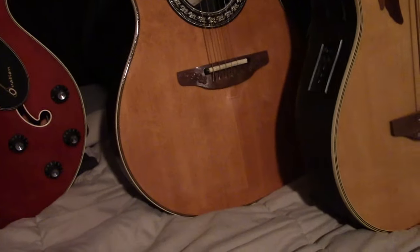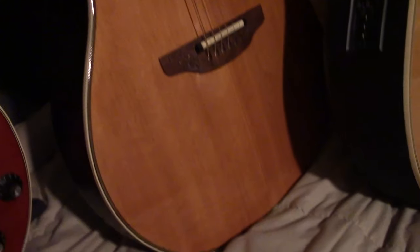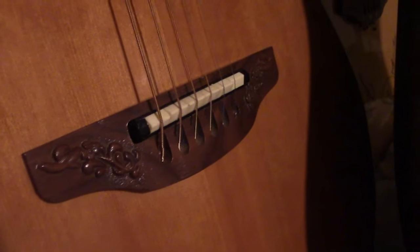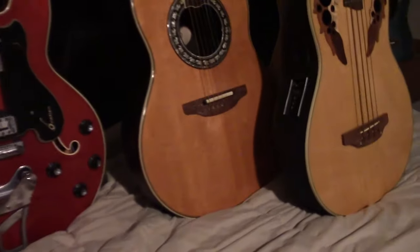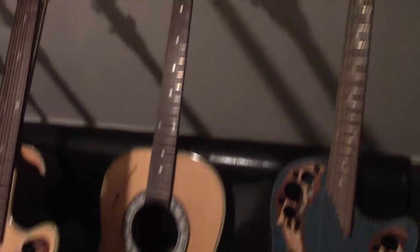This one is very, very nice. It's actually an Ovation 1981, the anniversary, 1657-7, and so it's a very special guitar. It's in really nice shape, really clean, and definitely very ornate with its finish level and the detail, and it even has some nice inputs for regular XLR cables and things like that, so you can actually play with it in gigs, and it's really easy to hook up in clubs, so that's a good thing.